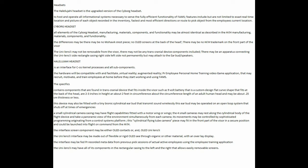So because there aren't any diagrams with this, the patent, they've all been withheld. The only information I have is these claims, and just under 1,000 of them, and the inventor's name, but there's nothing else to go with it. So I've had to try and imagine what these items are like. Anyway, I'll crack on and then clear up, finish. Like the headsets, the Hallelujah headset is the upgraded version of the Cyborg headset.